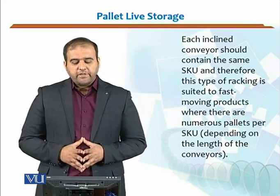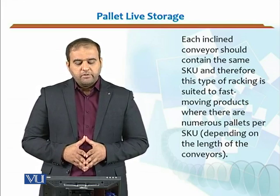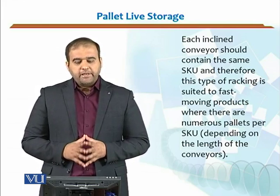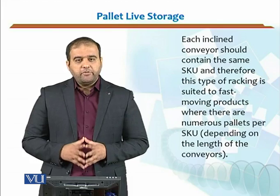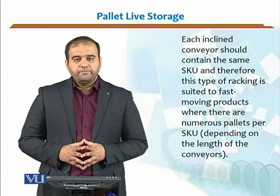Therefore, this type of racking is suited to fast moving products where there are numerous pallets per SKU, depending upon the length of the conveyor. It also depends upon the length of the conveyor.